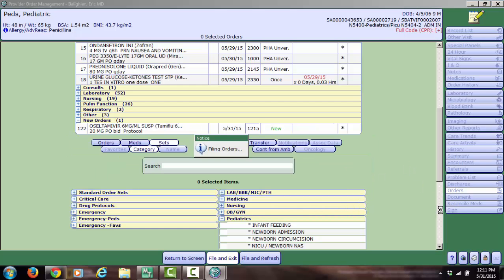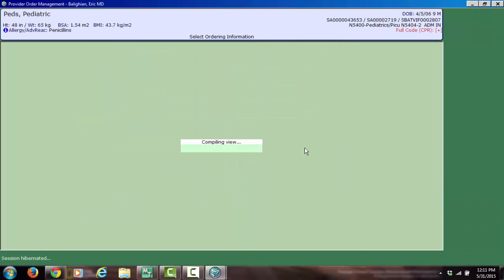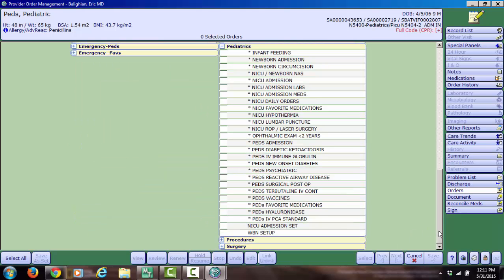So that's the favorite medications order set. Let's look at a couple other order sets. A lot of medications ordered on this patient. So again, here are the order sets.